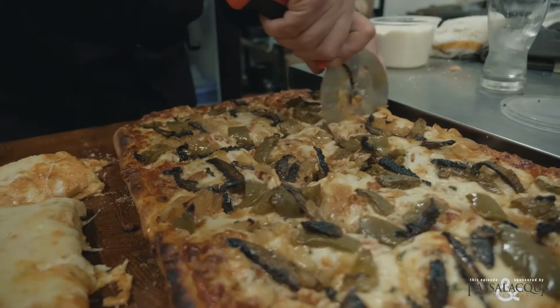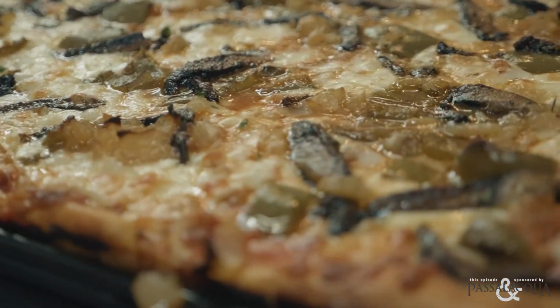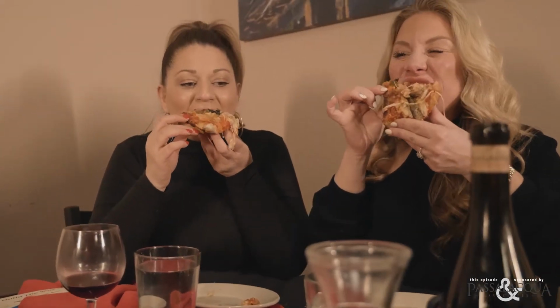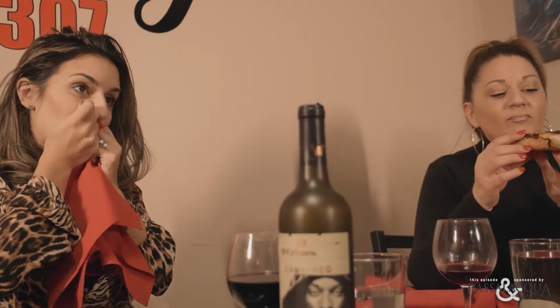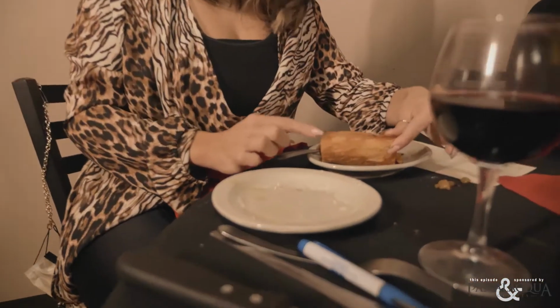So here we have the Detroit pizza with sausage, peppers, mushrooms, and onions. All right, do it. Holy shit. I'm sorry, but that's good. That's really good. Delicious. Different style than the first one. It's a little deeper dish, I feel like. Check out that crust right there. You see that? That's what dreams are made of, right there.